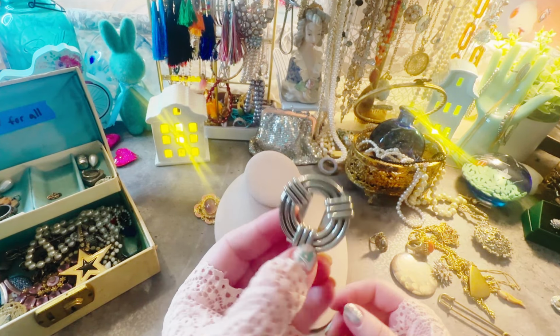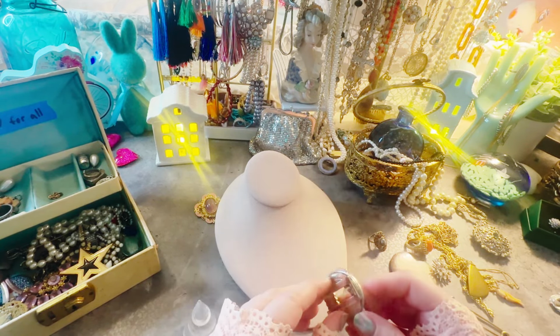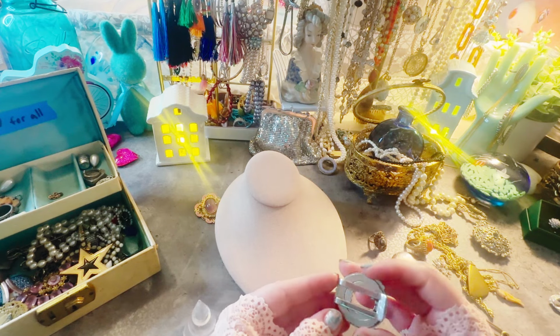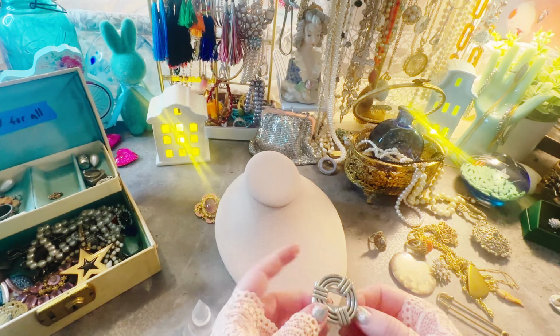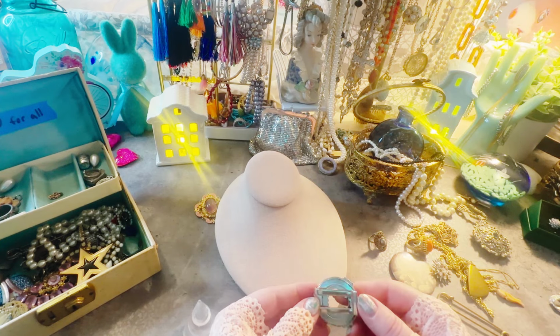Okay, and here is, wow, this is heavy. I think this is a money clip. Is that a money clip? It could be a shoe clip, but this is so heavy. It could also be a tie clip.